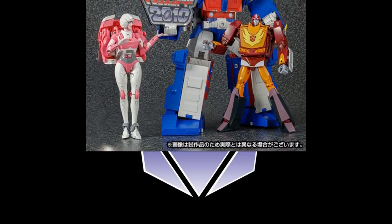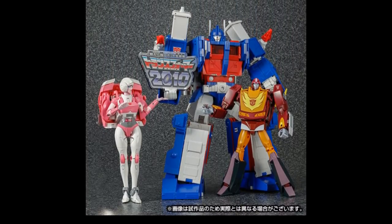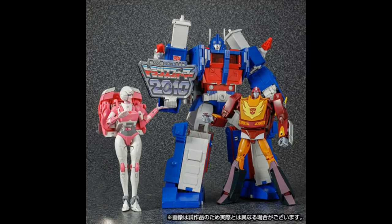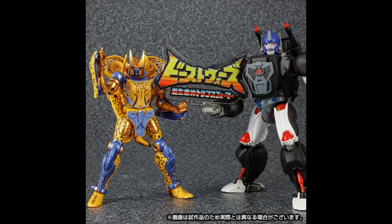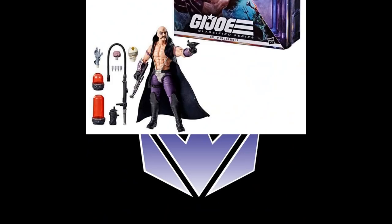We also have this here with a 2010, and that looks kind of cool. That's how big it is. And oddly shaped, it gives it a shape different than the rest of these. And then this one here is kind of a Japanese one. And these are all Masterpiece figures, and those are some Masterpiece Beast Wars.